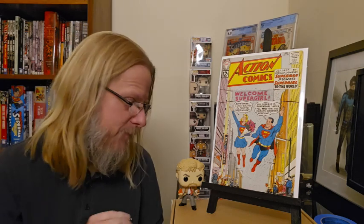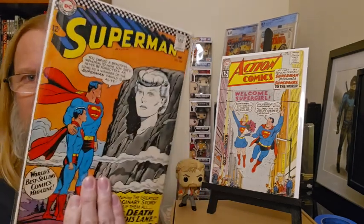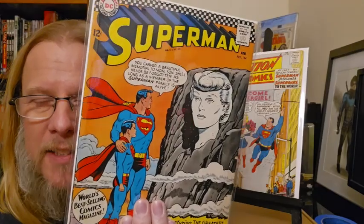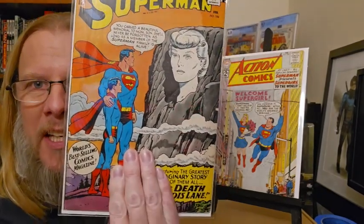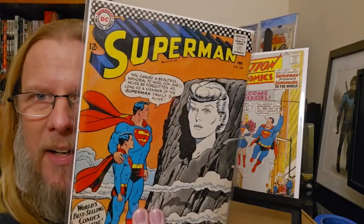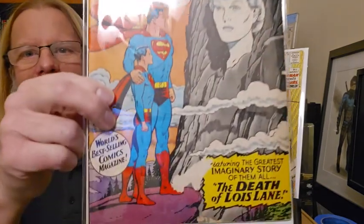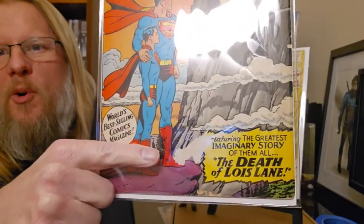Let's get into it. I got this one. I thought it was a great pick for $10 in their comic bins. I could not have liked it better. It was great presenting. And then this happened. No, that's not a cloud. That's a tear.